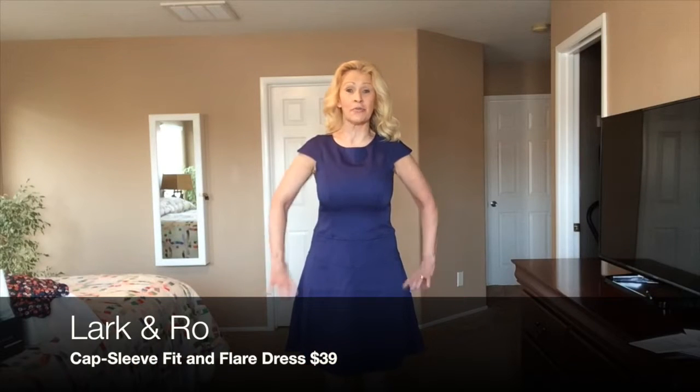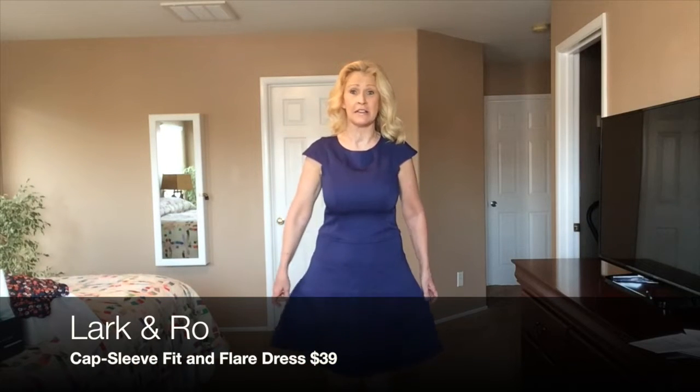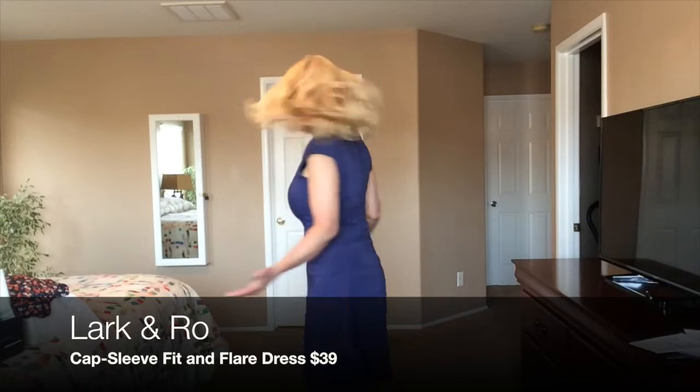This is the Larkin Row cap sleeve navy dress, and it's a fit and flare, and this is what it looks like. Not bad. I'll tell you all the things I like about the dress. I love the color. I like this fabric. It's a nice medium weight fabric, so it could be worn in the summer, but it can definitely be worn in the cooler months. I'm not minding these cap sleeves at all. This is going to be great for wearing a blazer or a cardigan over, because they don't stick out a whole bunch, and I think it's constructed nicely.